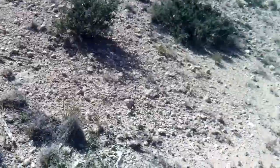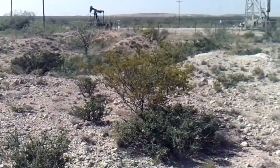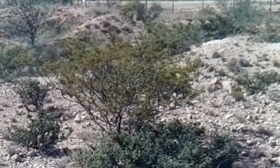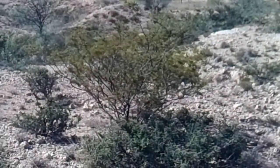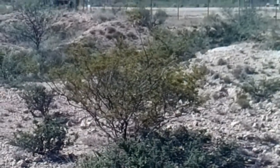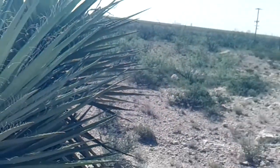Okay, one of the characters out here. This bush right here is called creosote bush. It makes one of the things that they use, kind of a rubbery type substance, on telephone poles to make them waterproof.